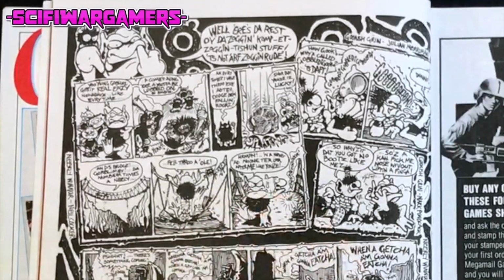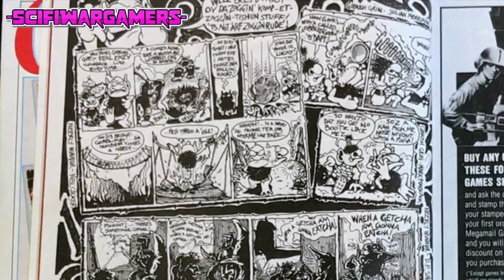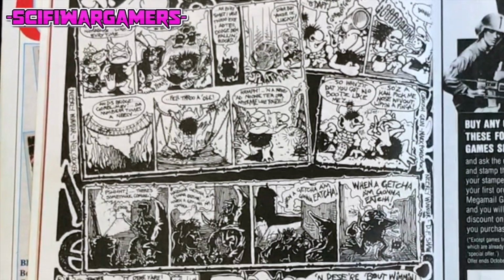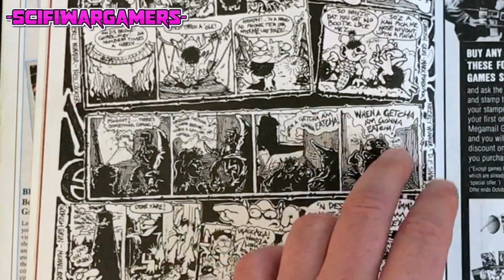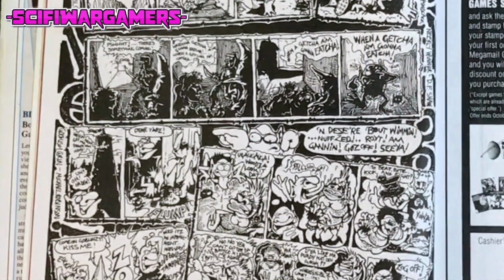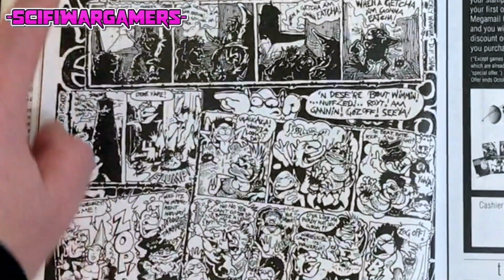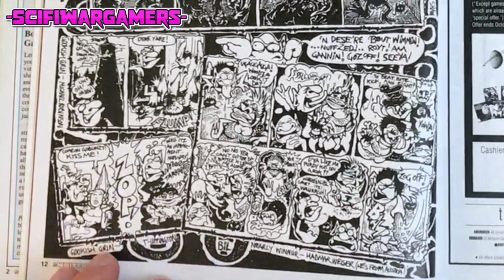An almost unintelligible busy comic strip here. I don't know what it's called. It looks like there's some sort of words in the side here. Ghoulish Grin, Neary Winner. I don't know. If anyone knows what that actually means, please tell me in the comments below.